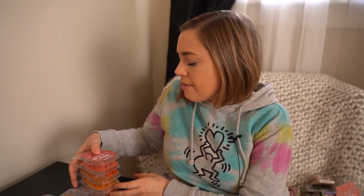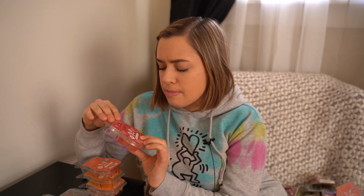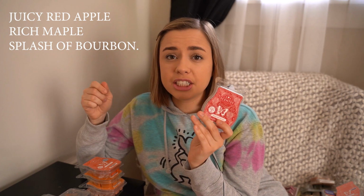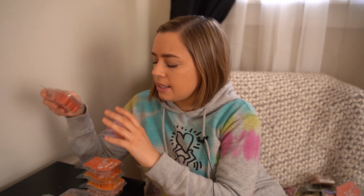And then moving on, I have a few more. A lot of these are fall inspired scents. So Maple Apple Bourbon, I melted 2 cubes of this. I really do like this one. I think it smells delicious, but I'm not going to keep this in my club. I'm going to take it out of my club. It's just a nice fall type scent, but I think that there will be more fall releases that I will probably prefer over that.